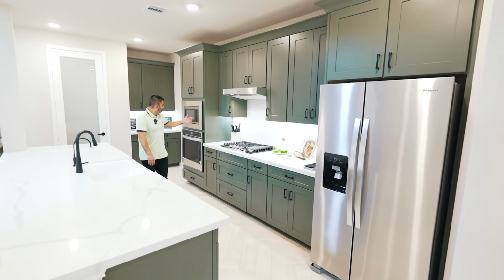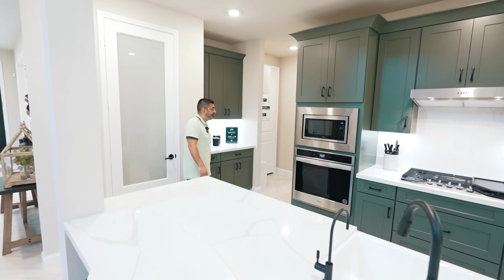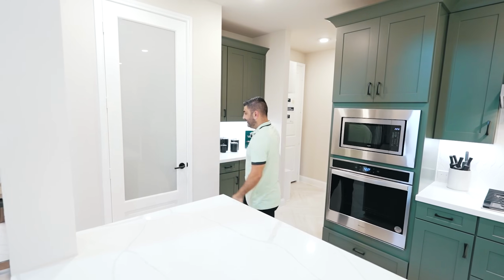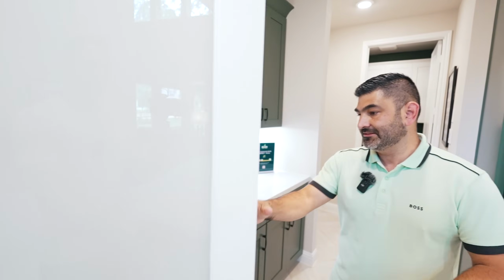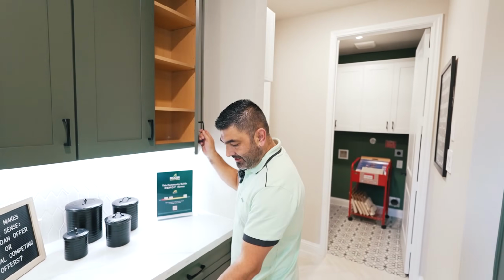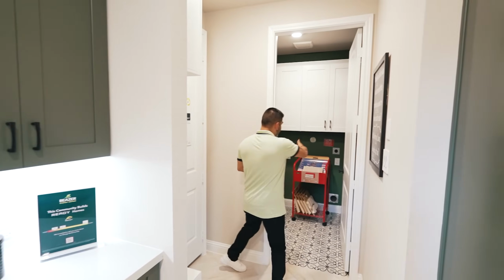Still really nice gas appliances, microwave oven. They still give you the nice coffee station over here to the side. Look at the little glass pantry. Is that what that is? This is a frosted glass pantry, Jackson. Man, that is cool. I could see the sticker right there. You're probably thinking, oh, well, that's not a super huge walk-in like we see on a lot of them, but you still have a lot of storage space and a lot of shelves. You still have more shelving space in the utility room.